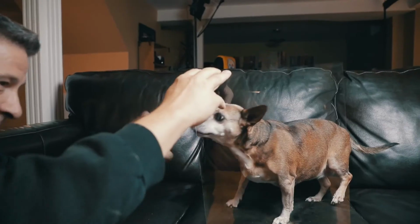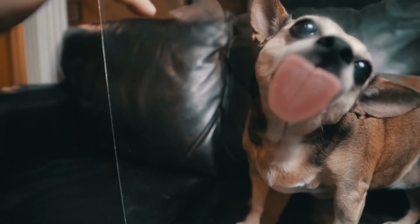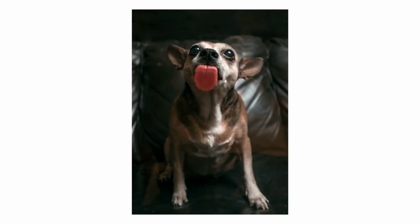And tip number 10, get creative. Try new and exciting, unique shots. This one's one of my favorites. Get a piece of clean plexiglass and put a little bit of honey on it. Then have your pet lick the honey as you snap away from the other side of the glass. Just be sure to watch out for the light and any reflections you might be catching.